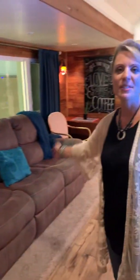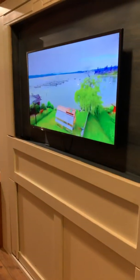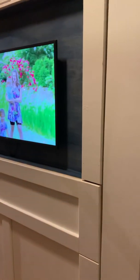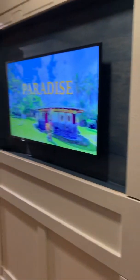Tip out right here, just 14 feet wide, and holds the sofa. Back here we've got the queen size Murphy bed. The TV stays bolted. When it comes down, you can't watch TV while you're in bed. That's the only disadvantage. Okay.